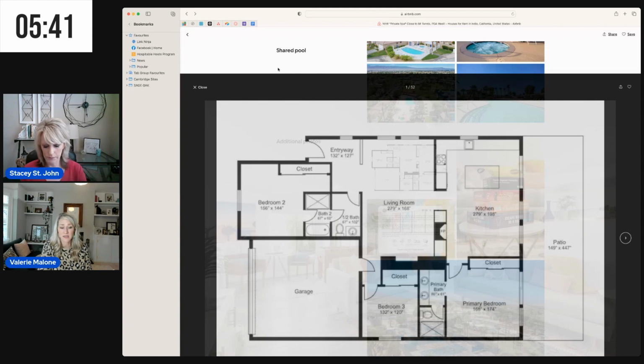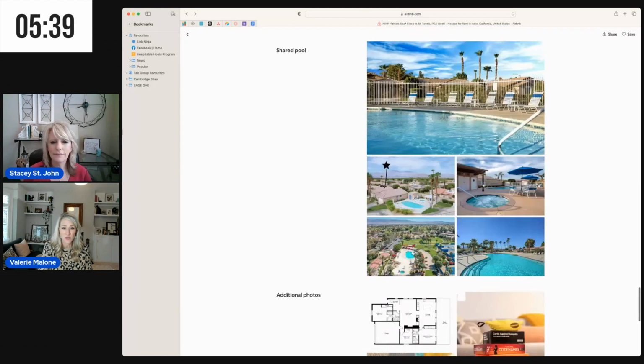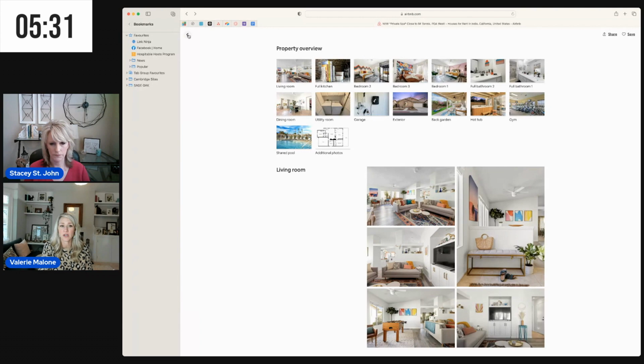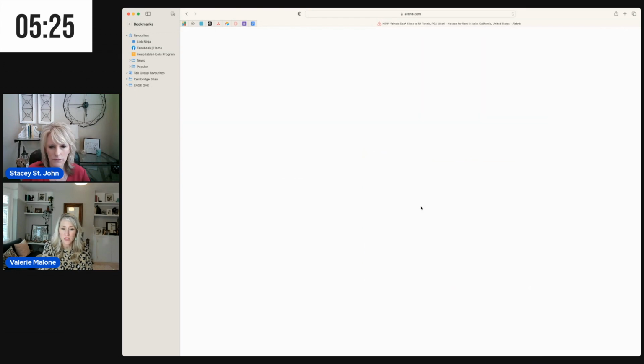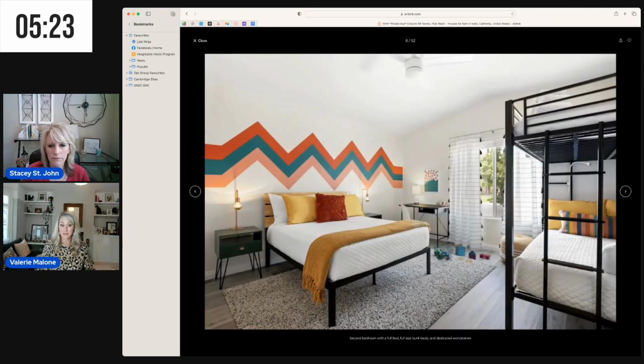I think the other thing we wanted to mention, I'll let you talk about the listing now, Stacey, is how to focus a little bit on your primary demographic that you're trying to attract with both the pictures and the copy. Because with one of these photos, we can tell she's trying to go after families, appeal to families, because she's got a lovely little basket of toys here in this very colorful family room.